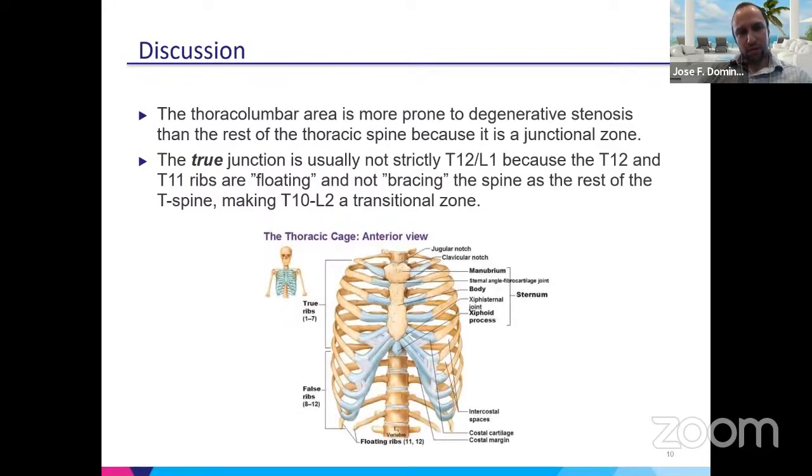The thoracolumbar junction is an area that's prone to degeneration because it's a junction where the thoracic spine, braced by the rib cage, meets a more mobile lumbar spine. The true thoracolumbar junction, however, includes the T10 and T11 segments because these are floating ribs, which are not fully braced by the thoracic cage, and includes L1 and L2, making it the true transitional zone.